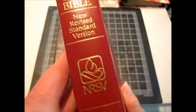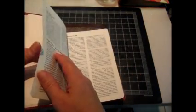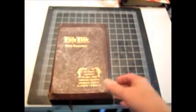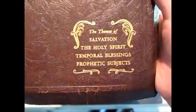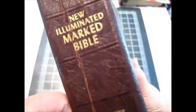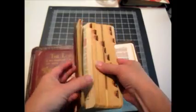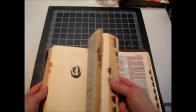And then got this one, which also has study helps in it. That one is nice and clean. No writing inside. Also from 1990. And then this one, it says Holy Bible 500th Anniversary. The Illuminated Marked Bible Fine Arts Edition. And it's tabbed, it has gold gilding, and it has lots of gorgeous illustrations inside.